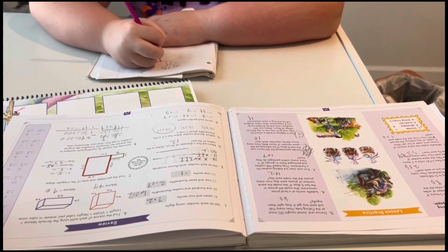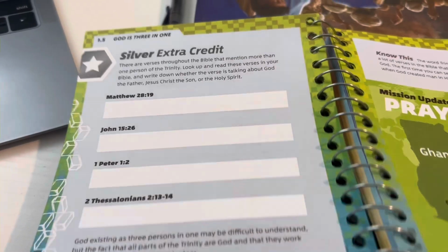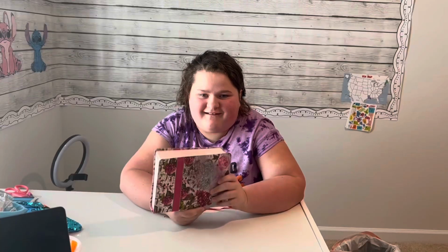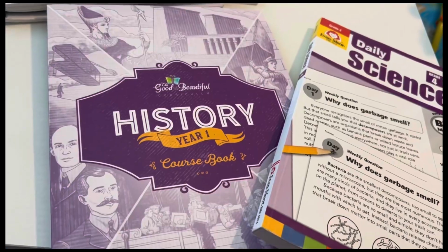After dinner, we went upstairs and did more math. We did our Bible lesson. Today, we are talking about the Trinity. And then we also did our history lesson. She started coloring one of our history pages. She is really good with anything crafty. So she is really good at coloring, painting, any of that kind of stuff. And then we ended our night with science.